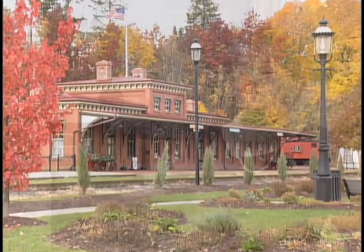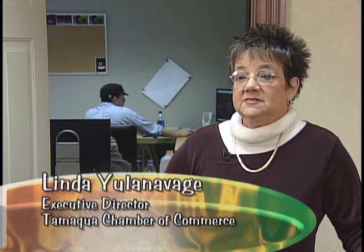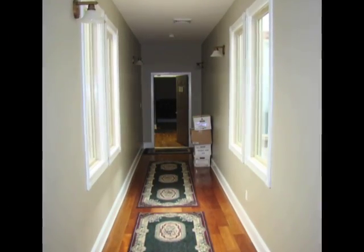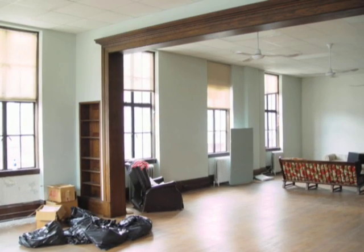Our second and third floor real estate here in downtown Tamaqua is very important to our first floor commercial spaces. If we have more access for people on the second and third floor, then we create more market for the people on the first floor. It's very, very valuable real estate to us, and we're hoping to get it rehabbed and get it filled.